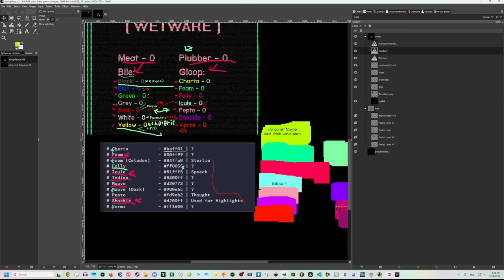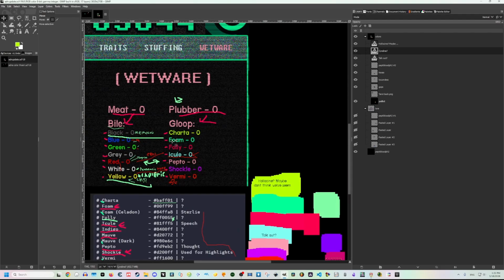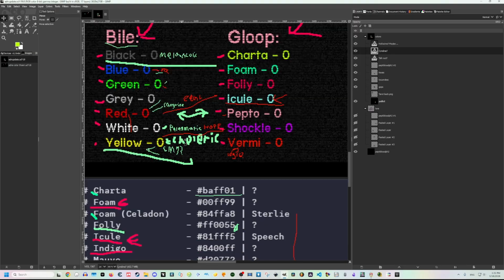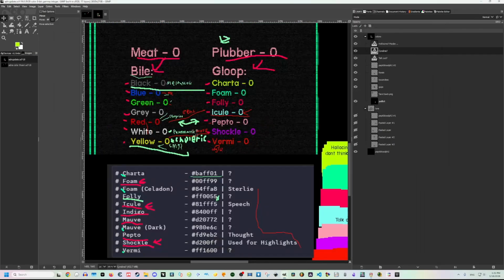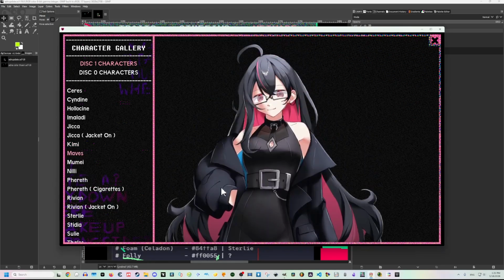I am now seeing a lot more advantage in distinguishing between these and the humors, and saying that none of the humors show up here exactly. Maybe green is connected mechanically to ego, where low ego builds will end up using a lot of green, but they don't necessarily have the same thematic implications. I think that's what I'm going to go for now. I got Kimi. Kimi has orange eyes and not much else. Very tan. Orange, logical.